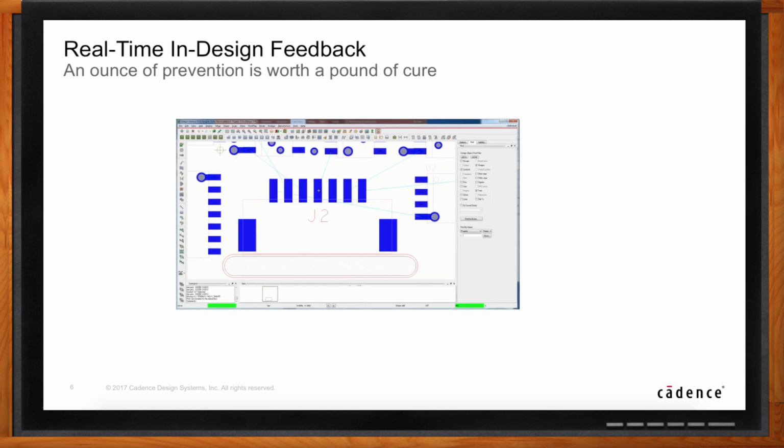Here's an example of how our tool catches it as soon as you place this component next to the slot. And as soon as you are told there's a problem, you can move it out of the way. Notice that while there may be other components around it, there are no traces around it. So you don't have to undo that work.